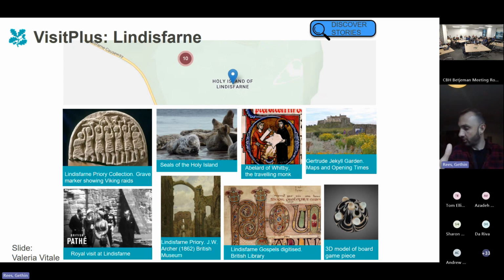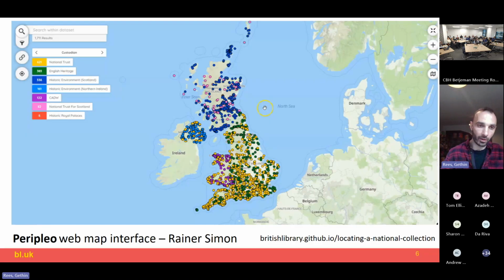The other thing I'd mention about this prototype was that other prototypes that were focused on local exploration, such as finding collection items that were related to the neighborhoods that people lived in, or neighborhoods they used to live in, or areas where their ancestors came from, often had a more positive reaction too. But in any case, what we were trying to do is look at how people engage here with linked data. This was a linked data model, and we then went on to build Visit Plus.